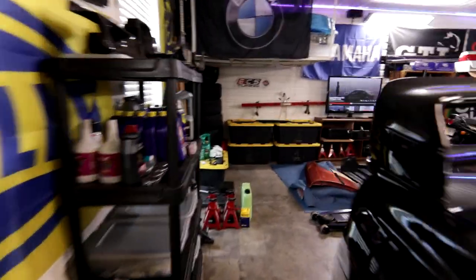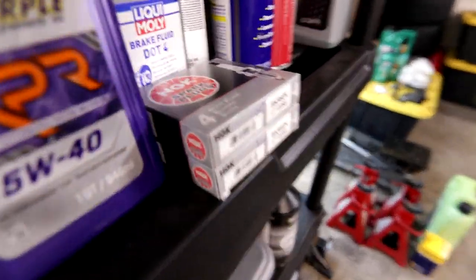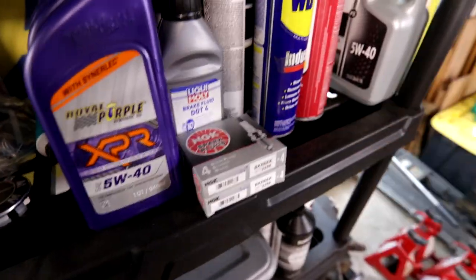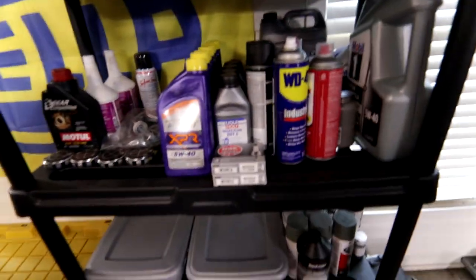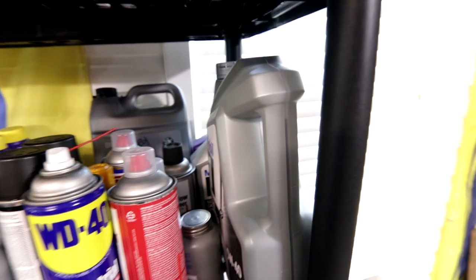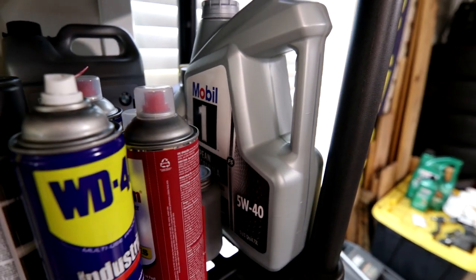After that, I've also got new spark plugs, as you can see right here. So after I put everything back together with the new spark plugs, I'm gonna run it with the Seafoam in the oil up to operating temperature, give it a few revs, nothing crazy because the Seafoam will dilute the oil.